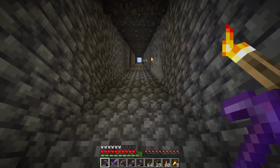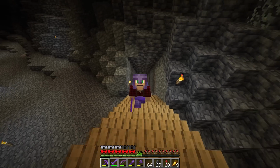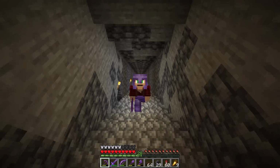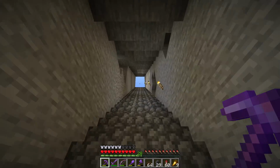Perfect. At some point soon, I would like to maybe go on a little bit of an adventure and try and find ourselves, buddy, the Deep Dark or an ancient city, because I would like to try out Swift Sneak. I think it'd be really fun, but I'm also a little bit scared.